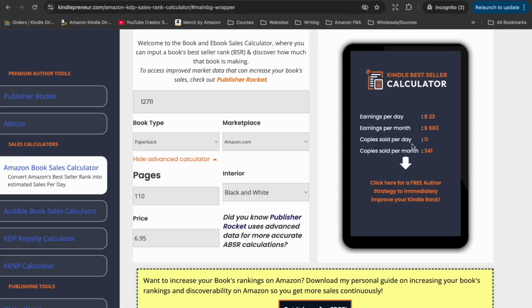This notebook here is their best-selling notebook, and it currently has a bestseller rank of 12,711. So this means it's estimated to be selling around 350 copies per month, and the royalties for that would be around $650 per month. How great is that for a notebook? Pretty much the easiest type of book to create.